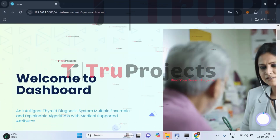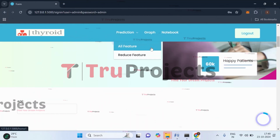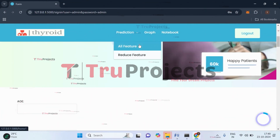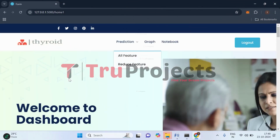We have logged in successfully and we are redirected to the prediction page of the project. Now we will be doing predictions for all the features and then we will be doing predictions for the selected features. So let's do prediction for all features first. So click on that. So here we have parameters, right?